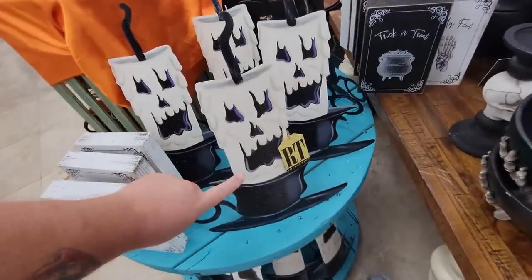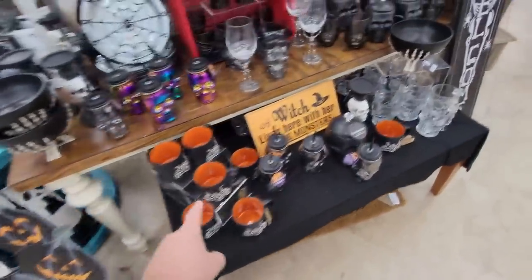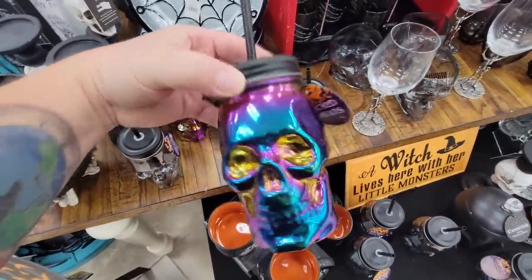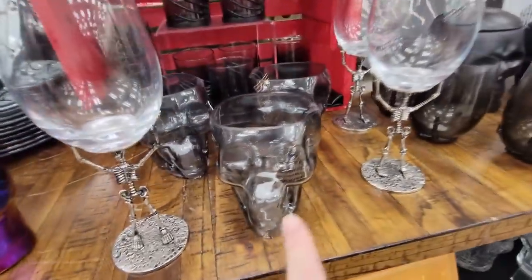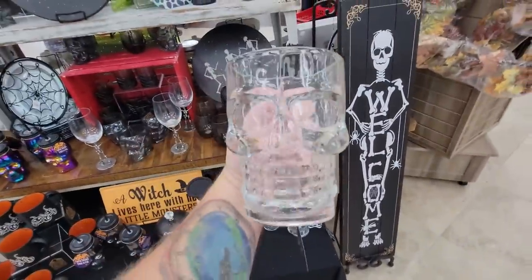Then we've got melting candles right here. Pumpkins down here. Let's see, some more mugs. Look, we have skull drinking glasses. Those feel like they're actually glass. Here's a skeleton holding a glass. And this is a glass skeleton jar. You could put whatever in there. This is cool. It's like a skeleton mug tumbler.